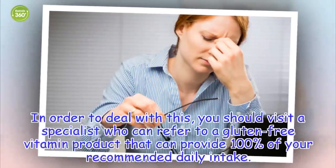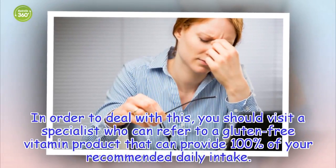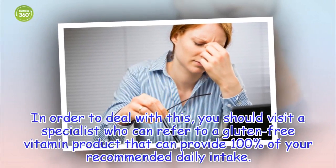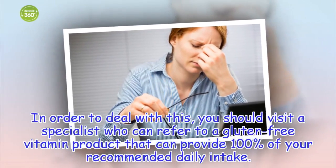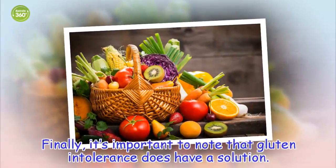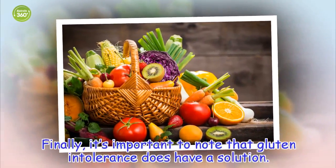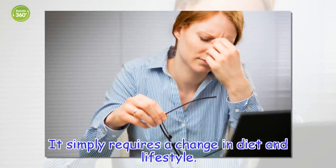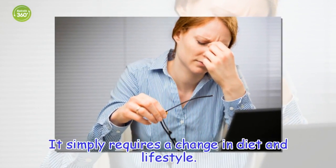In order to deal with this, you should visit a specialist who can refer you to a gluten-free vitamin product that can provide 100% of your recommended daily intake. Finally, it's important to note that gluten intolerance does have a solution. It simply requires a change in diet and lifestyle.